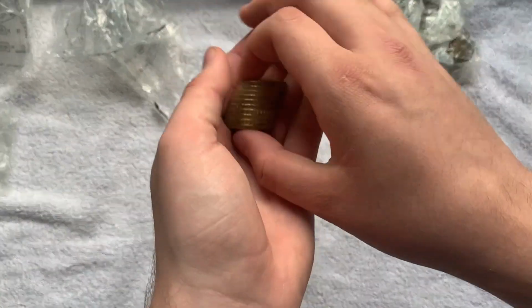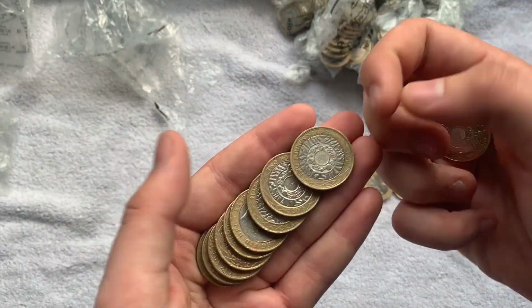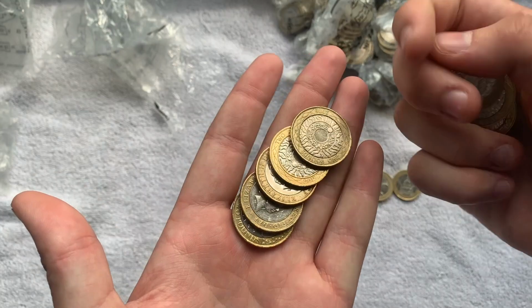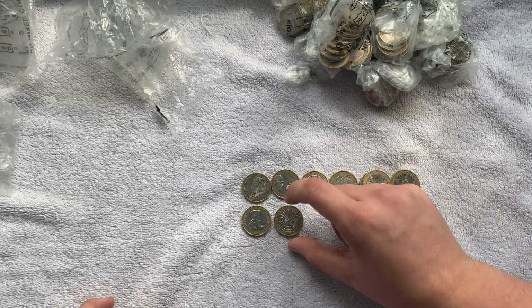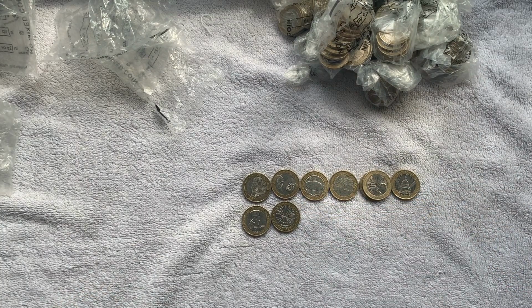Right, so you know what the aim is, obviously. We want to get the coins we need. Any spares, you know, Olympic, £2, Commonwealths are always welcome. We've got a Guy Fawkes there.